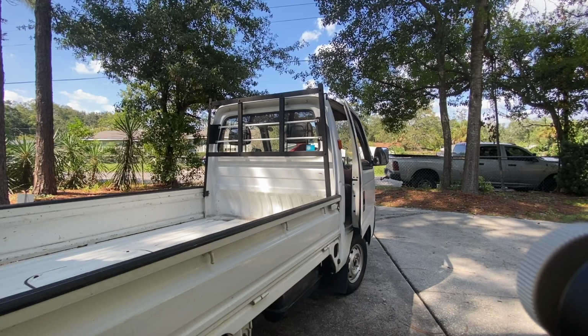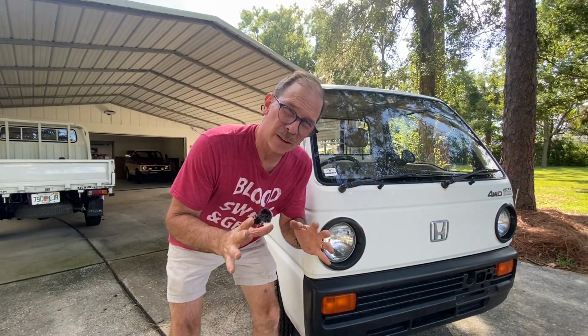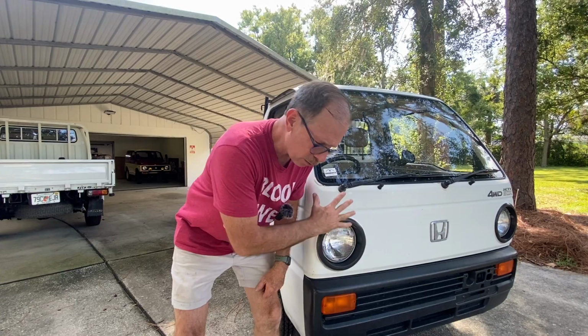All right, you've done it. You've caught up with me. I'm in my 1988 Honda Acty truck, and I can show you immediately what I loved about it the first time I saw it. That right there. I love the round headlights.